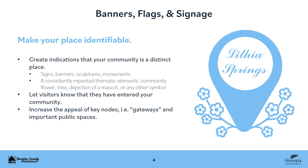So the way to do this, what a lot of communities engage in is signs, banners, art campaigns, just overall welcoming and letting people know through some kind of symbol or a visual cue or repeated theme that they're in your particular space.